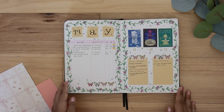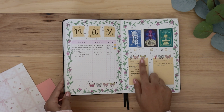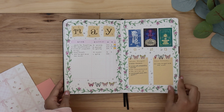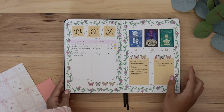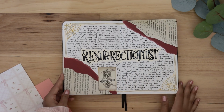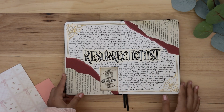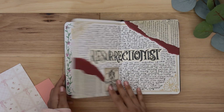And now we're on to my May spread. This is one of my favorites. I just feel like the washi tape is really pretty and it kind of goes with the colors. And I just love how spring it is. I, again, read one of the books on my TBR, 5 books total. This is another book review page you guys would have seen in one of my last videos for The Resurrectionist, which was my favorite book that I read in May.